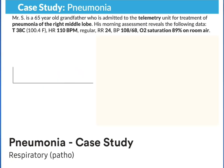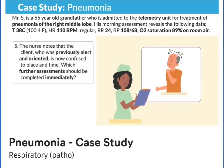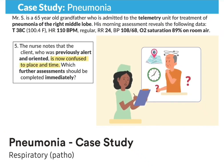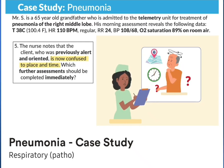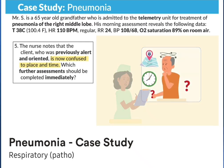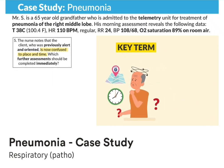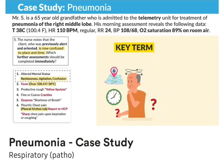Now moving on to question 5. The nurse notes that the client who was previously alert and oriented is now confused to place and time. Which further assessments should be completed immediately? Oh my. Okay, these are big key terms here for critical priority. Previously alert and oriented, and basically the client was awake and knows where they were at. But now the client is confused. This is a huge indicator for altered mental status.